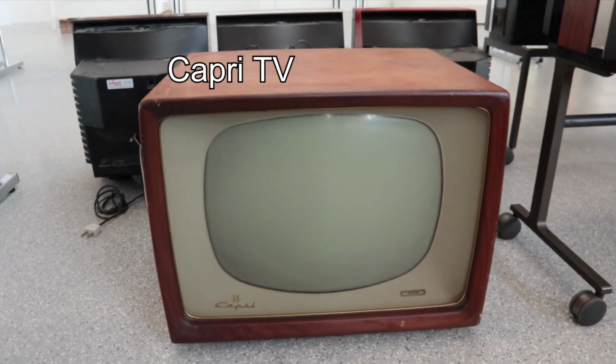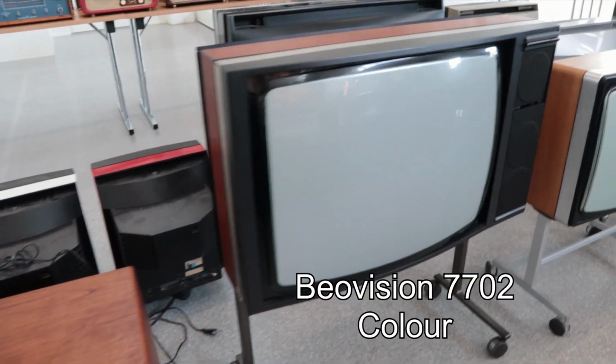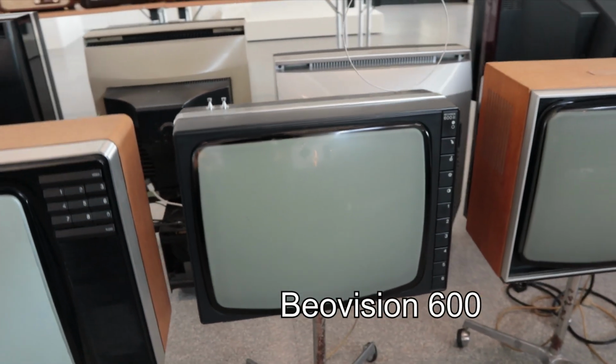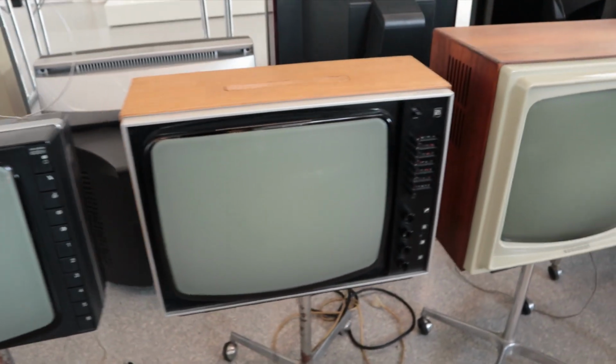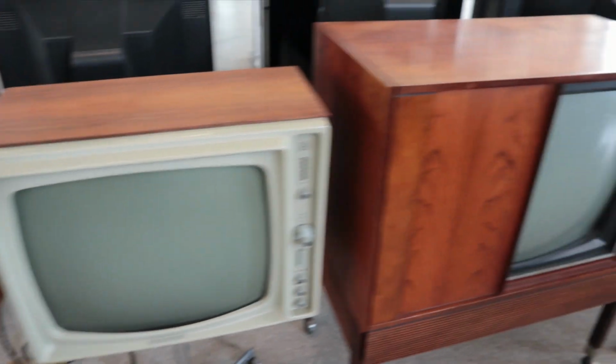And a lot of collections avoid or miss out TVs, and there are some gems here. The 7702 I think was B&O's first colour TV if I remember right. The iconic Beovision 600 on the trolley. And we've got some beautiful items here. Feel free to add in the comments anything I've missed out.